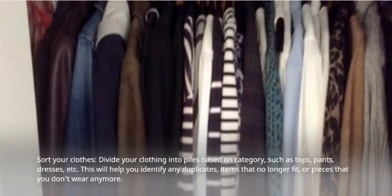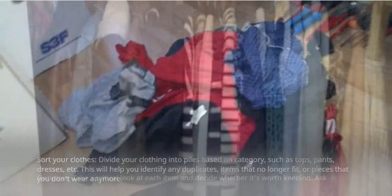Sort your clothes. Divide your clothing into piles based on category, such as tops, pants, dresses, etc. This will help you identify any duplicates, items that no longer fit, or pieces that you don't wear anymore.